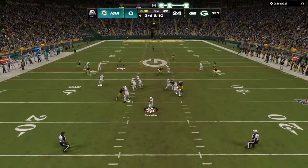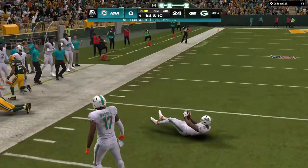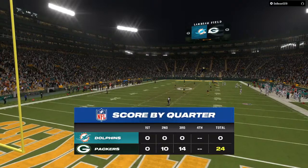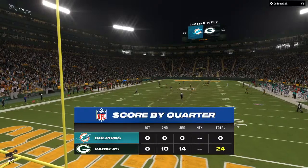Here's Tua. He's got his running back out of the backfield. And this is going to result in another first down as the tackle's made at the Packers' 42. 3 quarters have come and gone. You are watching the NFL on EA Sports.